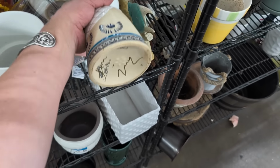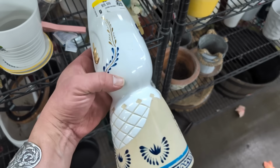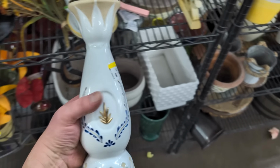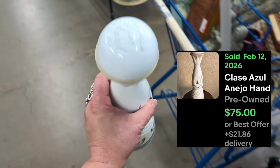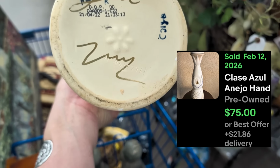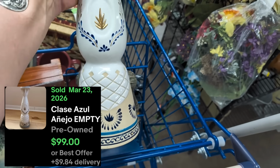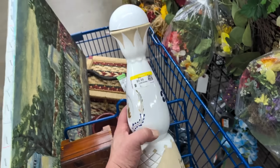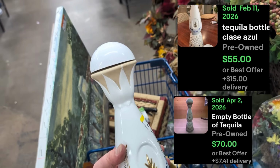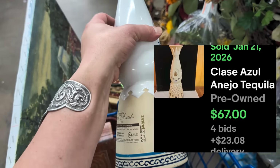Oh my gosh, is this one of those crazy tequila bottles that people make lamps out of? And they sell for like a gajillion trillion dollars? $5.99. I feel like that's exactly what this is. I think we need to look it up and make sure, but if I'm not mistaken, that is exactly what this is. That is most certainly what it is, and it sells pretty regularly from between $60 and over $100. So, wow. Wow.